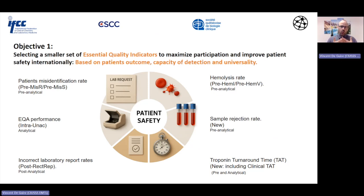So with this, we are getting to the essential, focusing on patient outcome. And the next level for us is to provide a clear explanation to national societies and labs across the world on the benefit of these quality indicators at the patient level and the organization level.